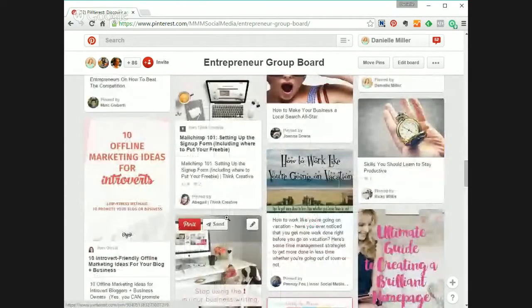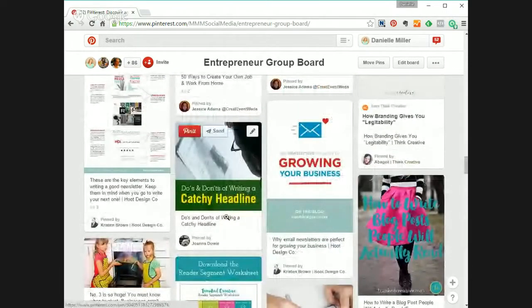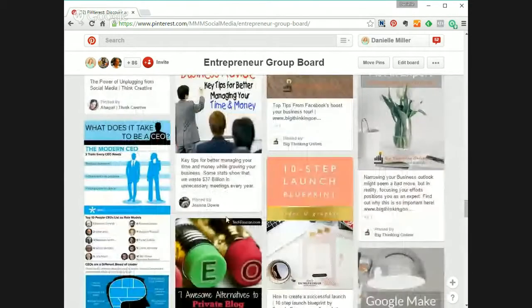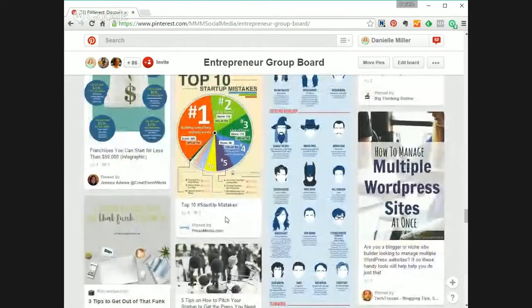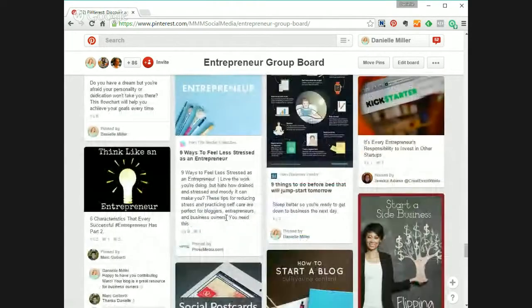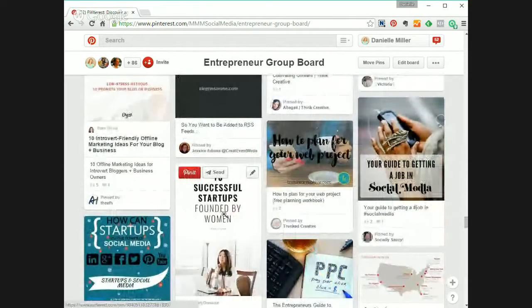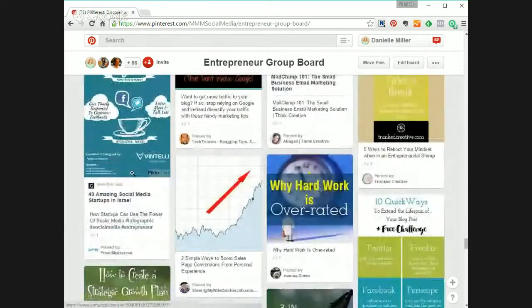But in another example, let's see, I'll just keep scrolling for another second. Let's see if we can find one. Oh, well, I guess everybody's doing really good. Or I might have just done a cleanup where I deleted a lot of them. Basically it would show this exact pin, but this whole section would be gone. So it would only show the rich pin without any description underneath.